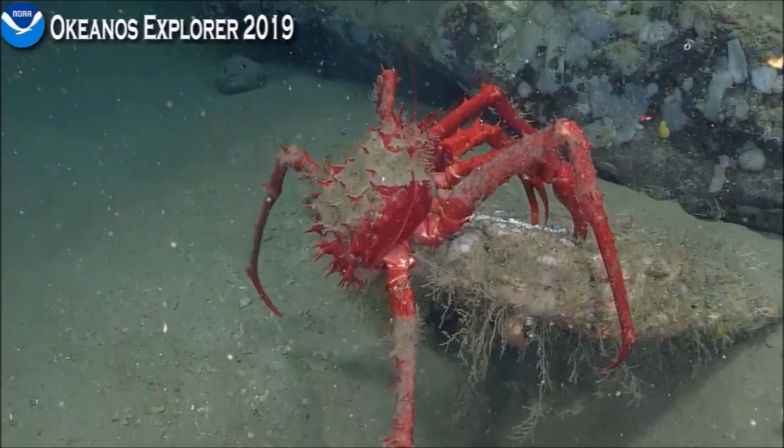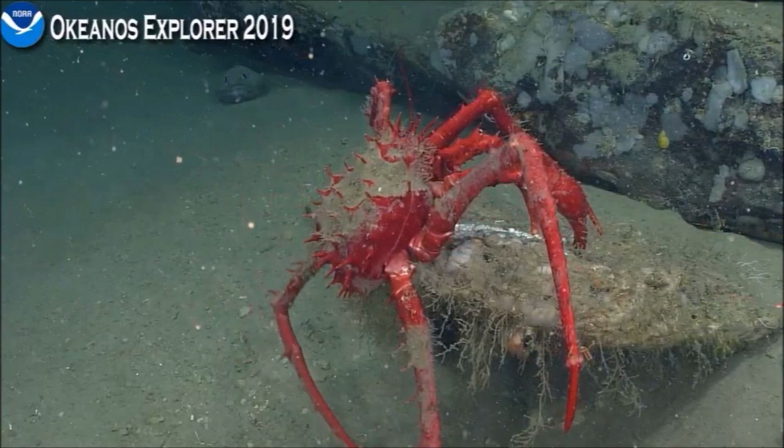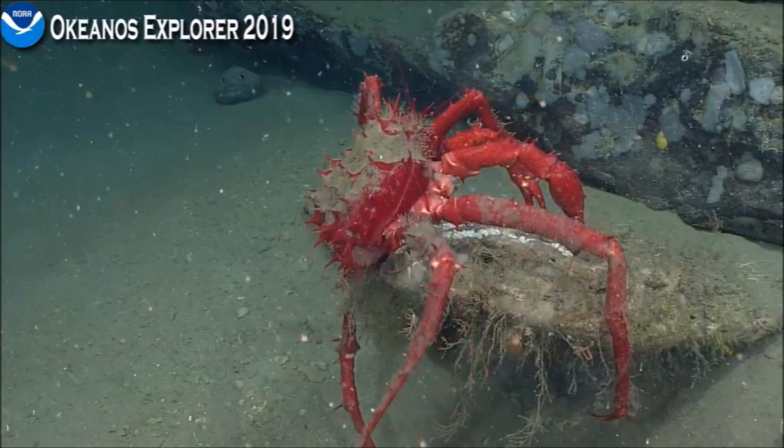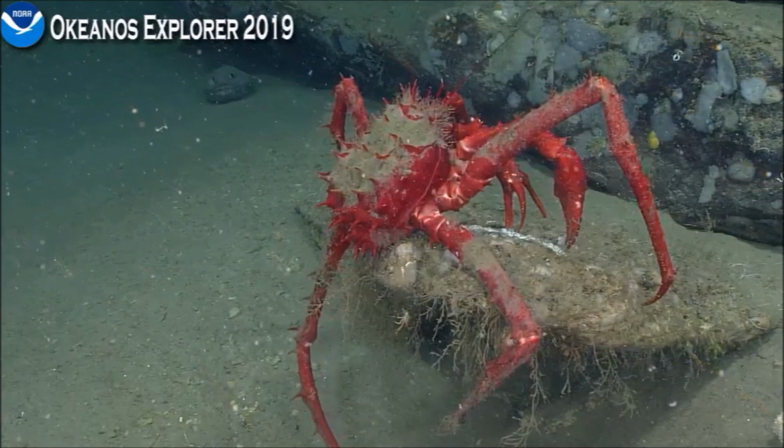Mm-hmm. Right, right. This is also pretty fun to watch. It is. Like, it should have just gone around. I'm expecting to see it just topple over backwards. I think it'll figure it out. It probably is missing that one leg pretty sorely right now, as it would use that to help push itself up.